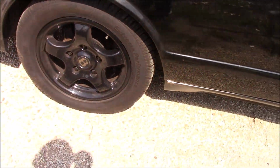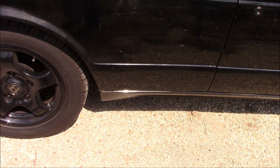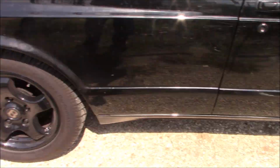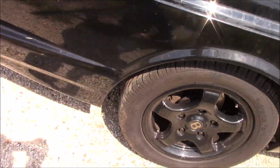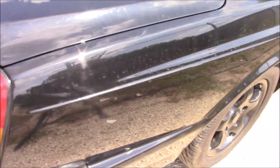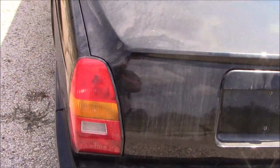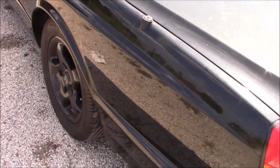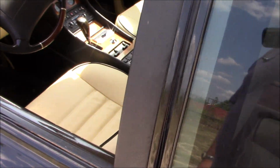It's got really nice Nitto tires. I know Nitto's not a terrible brand, but it's got a really aggressive profile on them, which I'm guessing means they're summer tires. They're going to be terrible in the wet weather or in the snow, but it's fine. And it runs and drives, which is always a blessing.